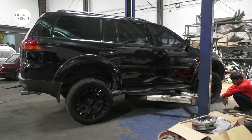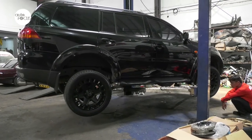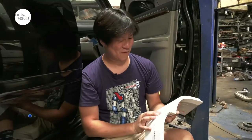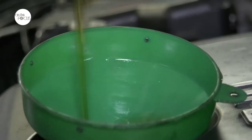Just for kicks, we're changing the oil of this Mitsubishi Montero, and then we flip to the section where it says maintenance. And here we have selection of engine oil. Now granted, this is not the most straightforward answer because it gives you a lot of different numbers, and at one look, most people would actually turn away and say, I have no idea what this says and I don't understand it. But most other manuals will tell you the exact specification of oil that you're going to use.